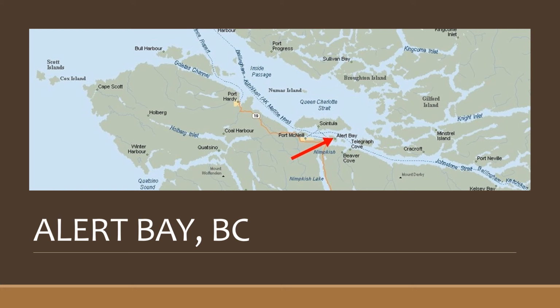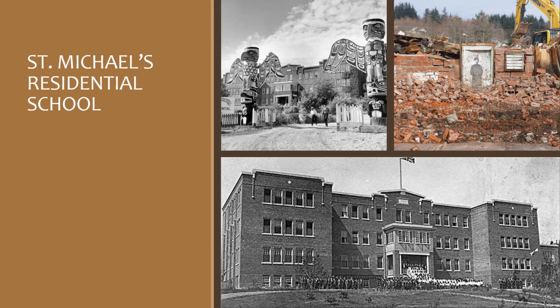And Alert Bay is in British Columbia, and it's right here, as you can see. And this is St. Michael's Residential School. Here it is from one angle. Alert Bay is known for totem poles at one time. Most of them were stolen. And this is the residential school, which is absolutely massive. And here it is being torn down.